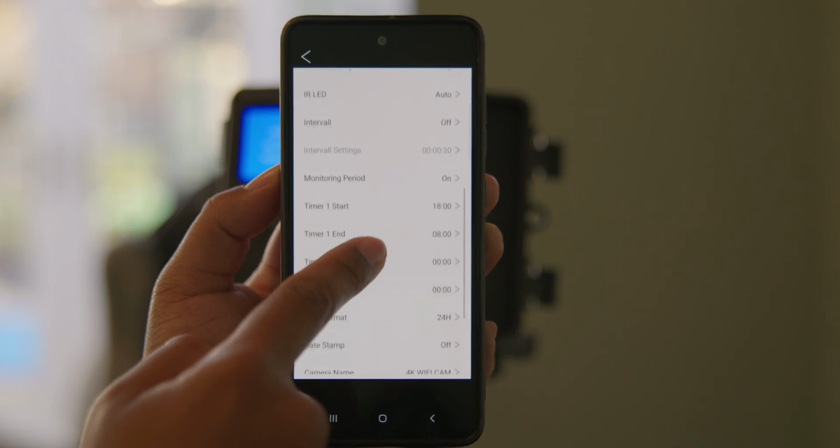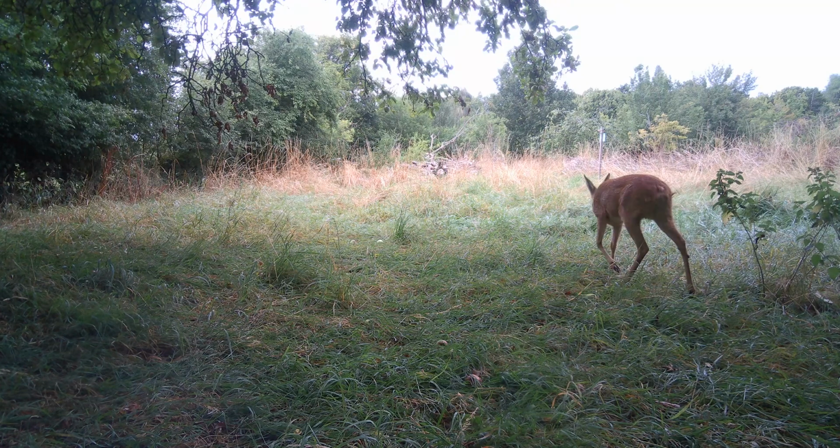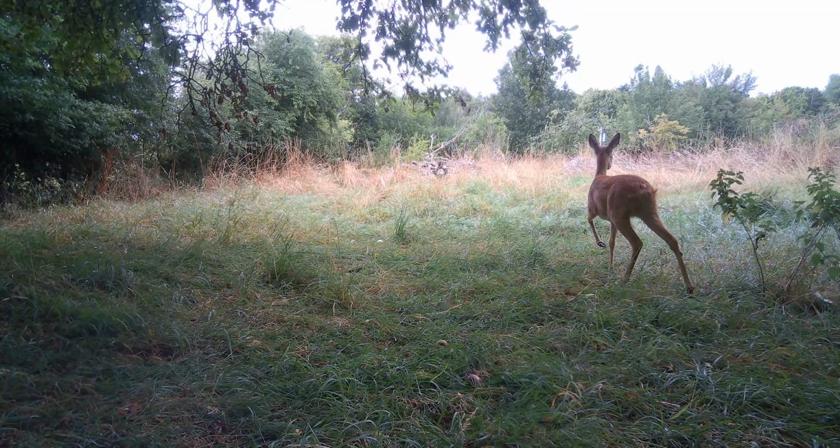but it seems to work pretty smoothly ever since. And in addition to all of that, the trigger time is only 0.2 seconds, which is really, really useful. Just means it's got a very, very fast trigger sensor. So if something passes by, it will get the shot like very, very quickly.